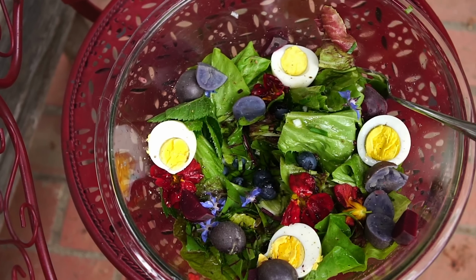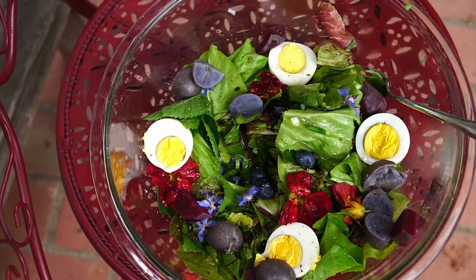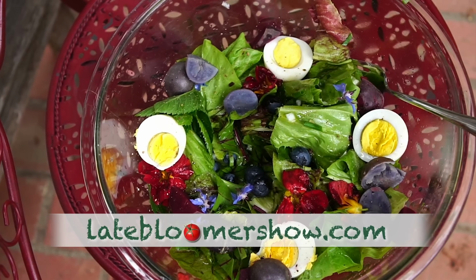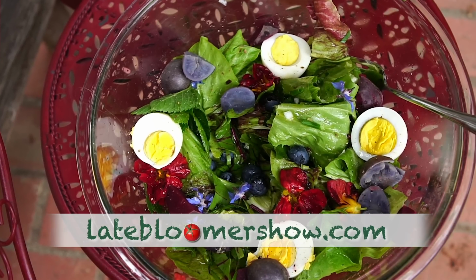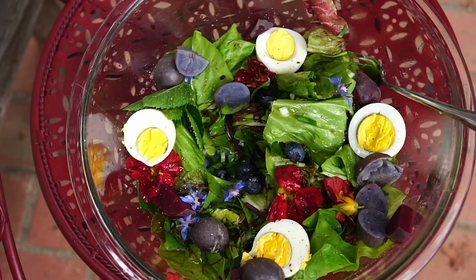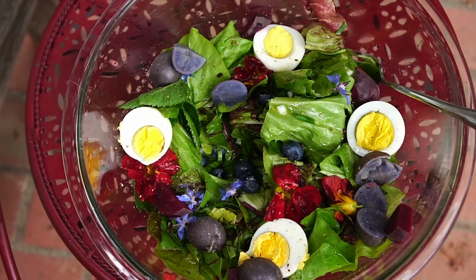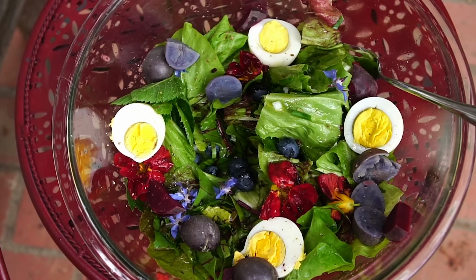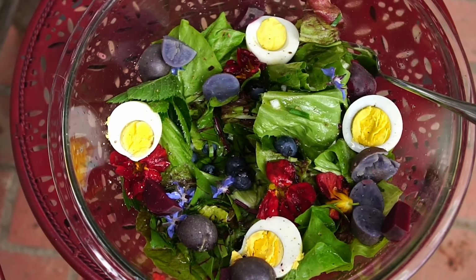Okay, here's the finished product. And it's radicchio, some beet tops, my purple potato, my beet, my blueberries, my toy onions, nasturtium, borage flowers, which are edible, and nasturtium flowers. The only thing I didn't grow in this bowl is the egg.